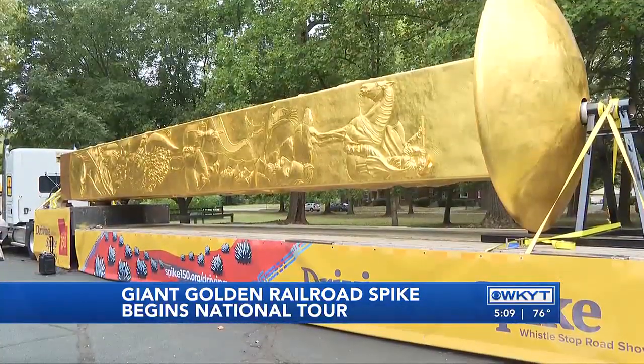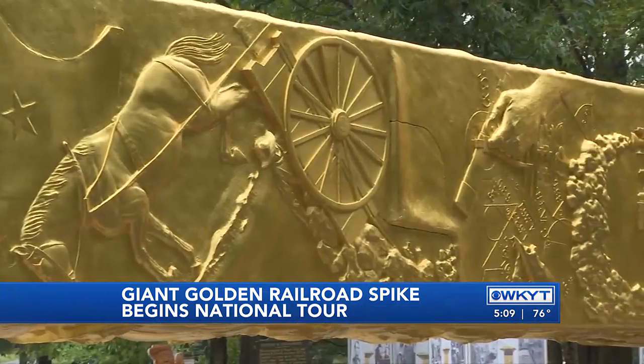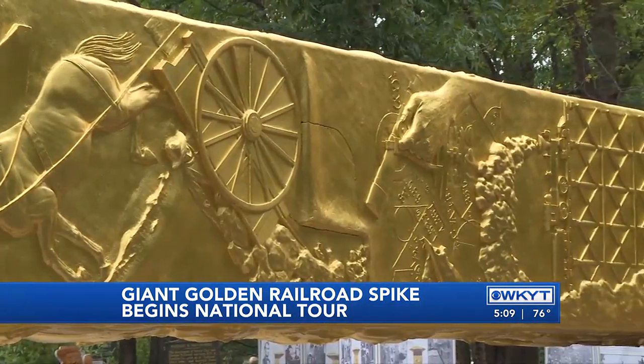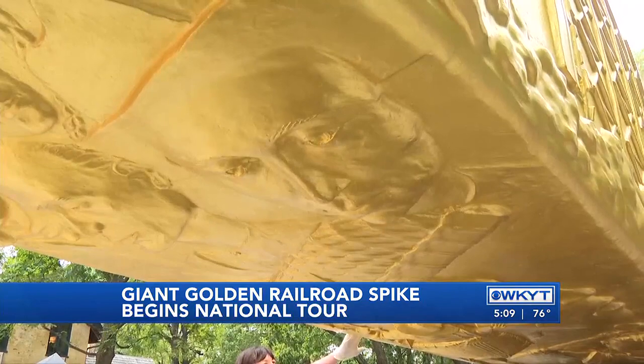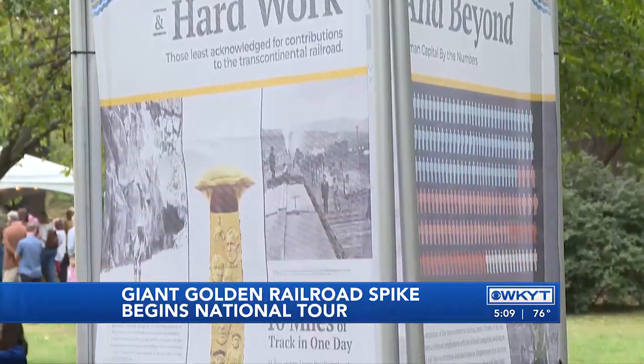Eye-catching 43-foot-tall golden spike resembles what was used ceremonially to mark the completion of the Transcontinental Railroad, and this artwork honors the tens of thousands of workers who built it. For the last 28 months, Kentucky artist Dal Bloomberg created the piece. He says the artwork on the monument tells the stories of the laborers, many of whom are immigrants, who worked tirelessly to connect the country coast to coast.